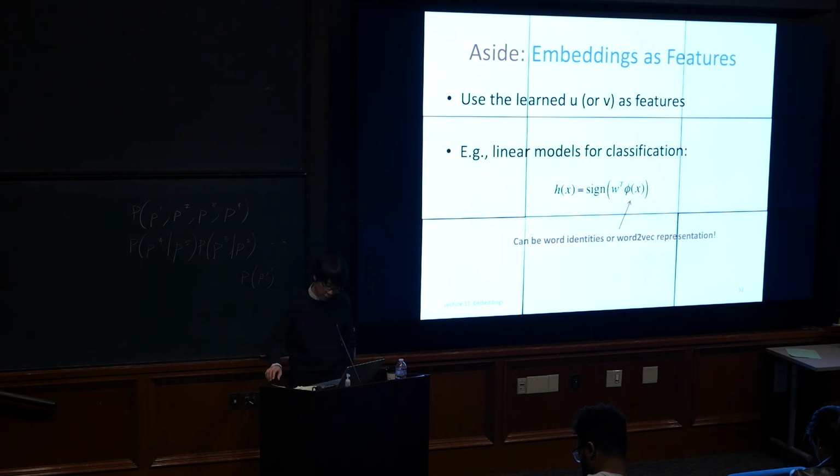Okay, as a quick aside, you can use these embeddings as features for any downstream task, right? So you can use whatever U or V that you've learned for further machine learning down the road. You can just call this feature extraction for machine learning. You can kind of call it transfer learning. It's not really that, but task transfer is another way of doing this, where we learned one thing initially, but we use the embeddings learned from that to do something else.